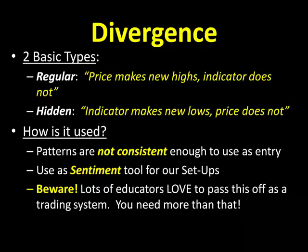Now, call me a picky trader, but I'm a day trader, guys. My job is to limit my risk and participate in the market in the highest percentage times. So if my job is to find the very best opportunities to trade every day, then divergence patterns are not going to be it. Because there are so many you're going to see every day, they're not consistent enough to use as an entry pattern.